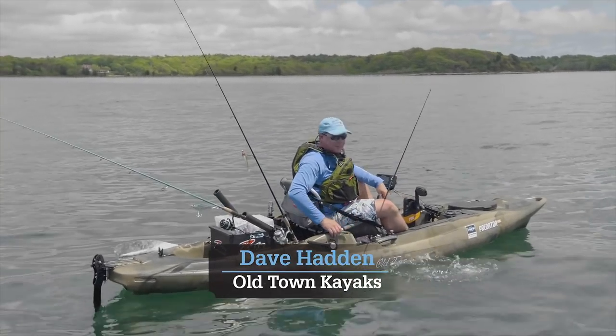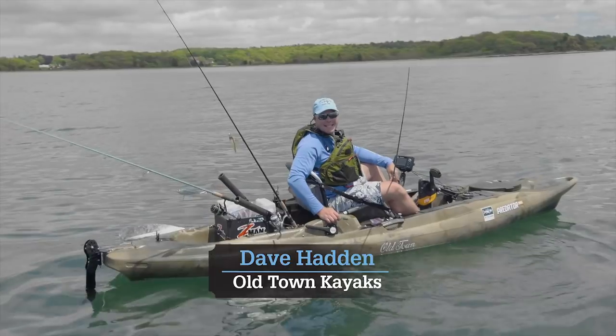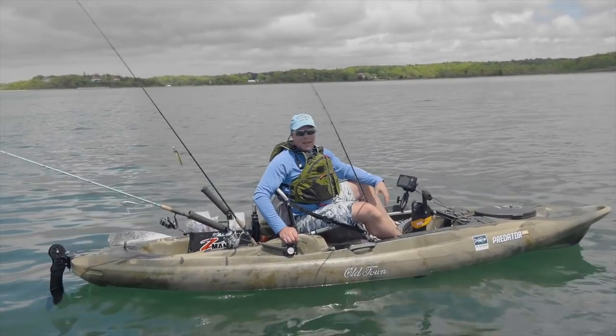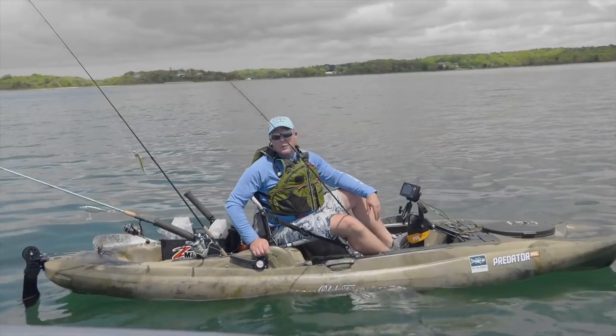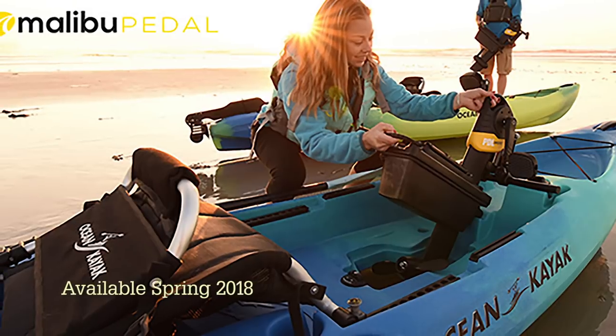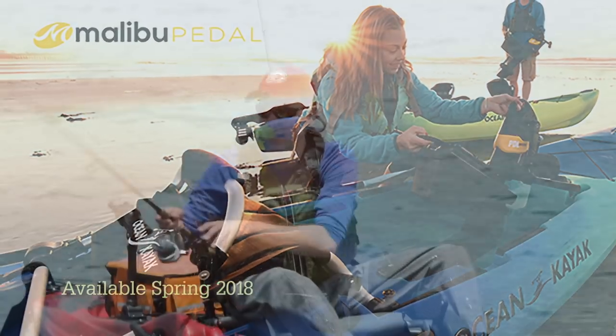So today we're fishing off the Predator pedal for next season. And I can tell you about it now because this is coming out next year. We're introducing one that's very similar to it, but it's made just for recreational use. It's gonna be called the Malibu pedal, and it will be introduced under our Ocean Kayak name. So that's something to look for next spring.